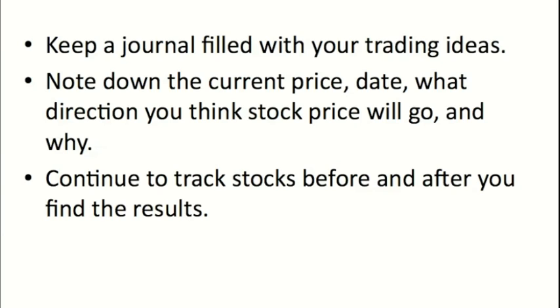So you want to continue to track the stocks before and after. The idea is to find out what makes your stock move and get a feel for what works overall. By keeping a journal, we can trace our progress and learn from our mistakes, and that is really the bottom line. A couple of notes to remember is that for every stock, you should have an entry, an exit, or otherwise price target, and a stop for every trade.